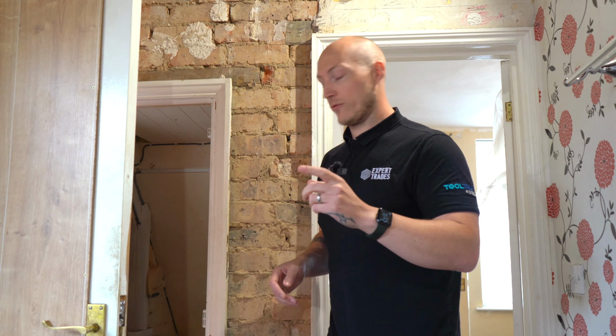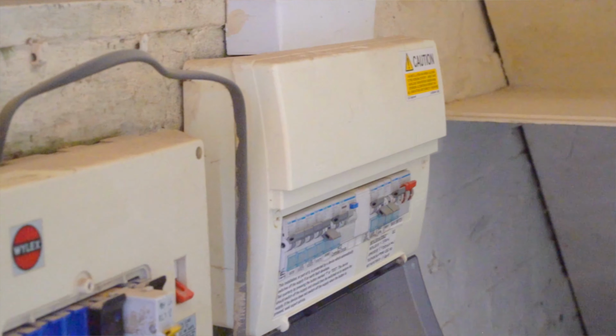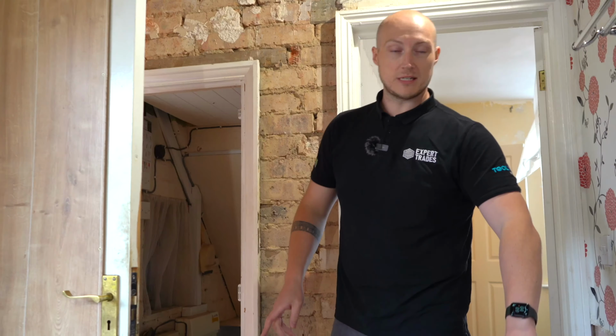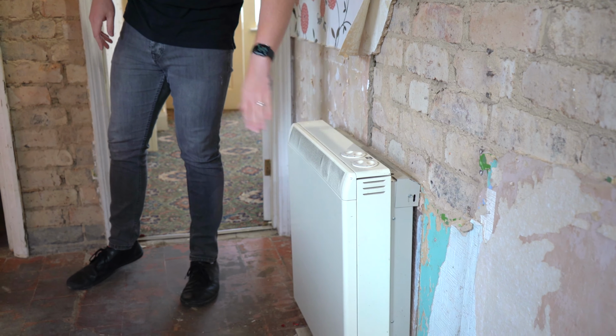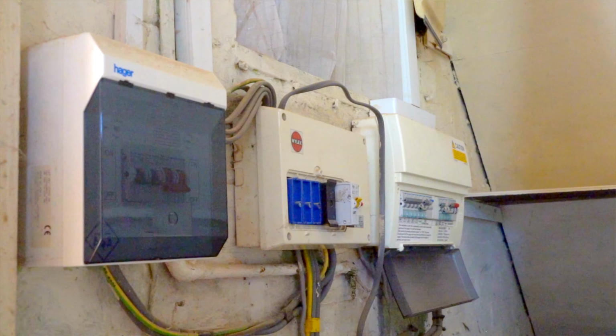Before we go into the living room, just check the electrics and the gas situation. You'll probably see a lot of storage heaters in this property. So no gas. We're gonna get a boiler installed, a full heating system, a full house rewire, new fuse boards, everything like that is gonna be installed.